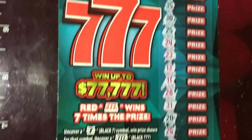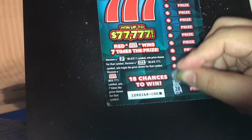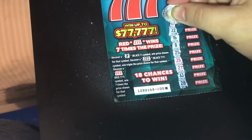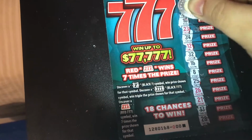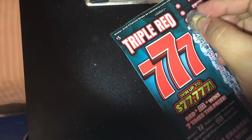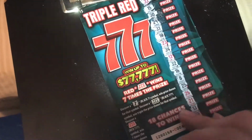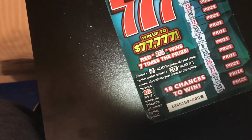No 7s were found. This is ticket 000. 28, 13, 21, 26, 25, 8, 16, 32, 34, 12, 23, 10, 31, 29, 30, 15, 33, 24. Alright, so this is a losing ticket. Ticket 000.